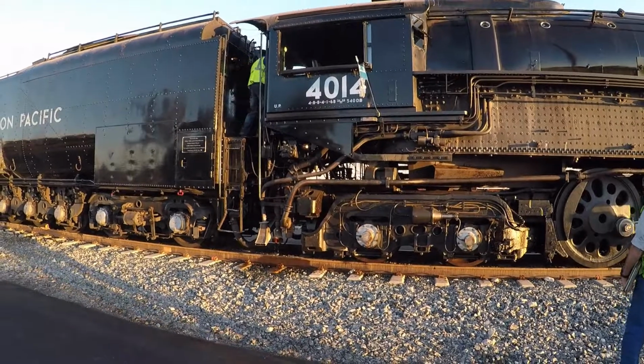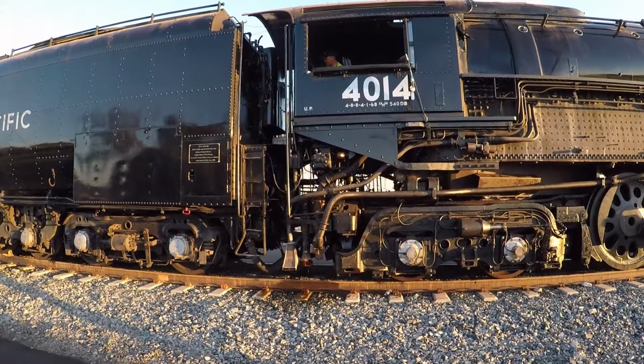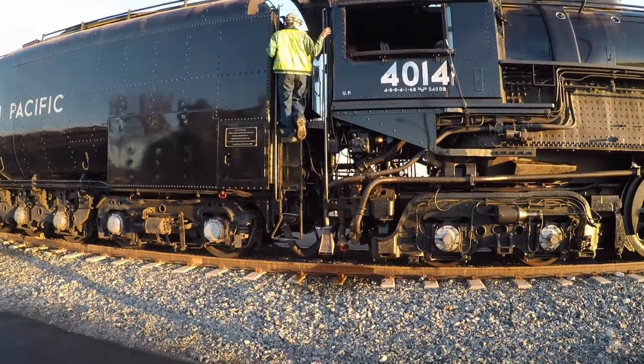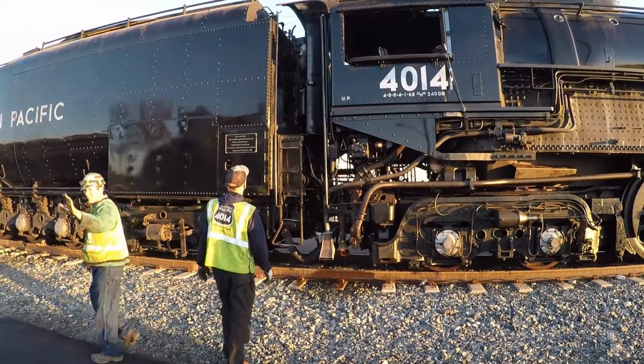If you take a close look at the tender next to the gangway leading into the cab, you can see the brand new commemorative plaque that was recently installed by the steam crew during 4014's brief layover in Provo, Utah, just a few days earlier in the trip. This commemorative plaque was installed by the crew to commemorate the years number 4014 spent on display at the fairgrounds in Pomona.